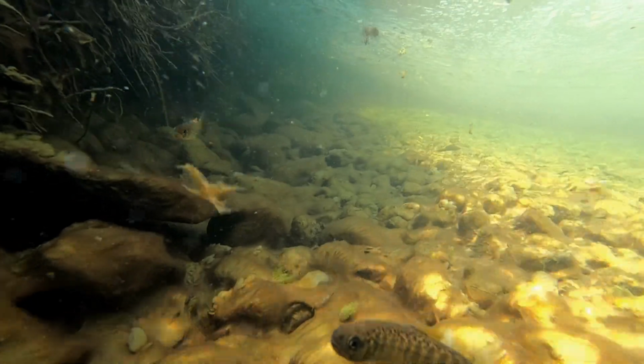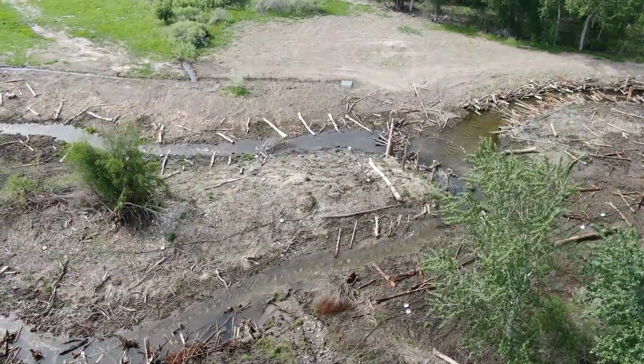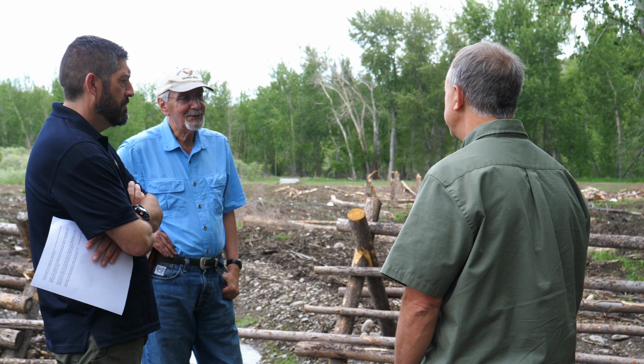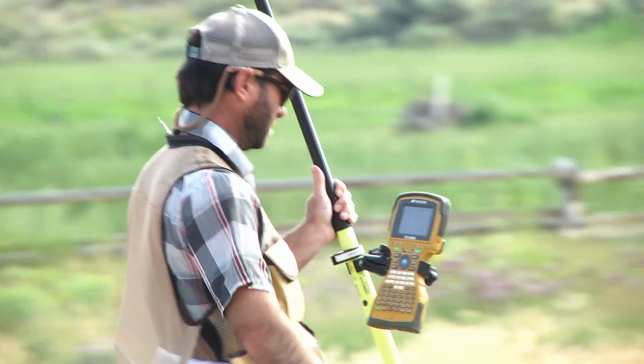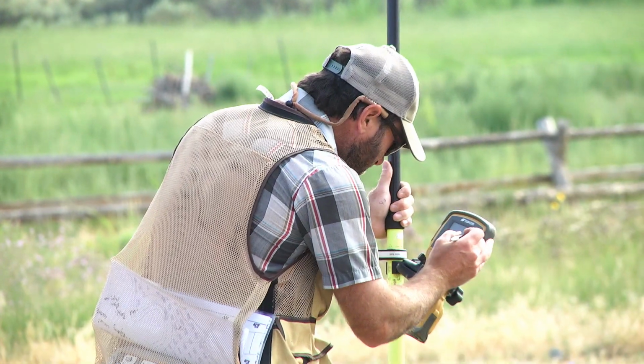So we want to look at more of a holistic picture and where we can really provide the biggest benefits and the biggest bang for the buck. We're working with the landowner, describing it to them. We're working with a team of engineers and geomorphologists, and these conceptual designs become engineering drawings.